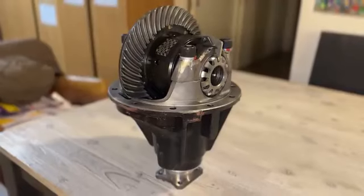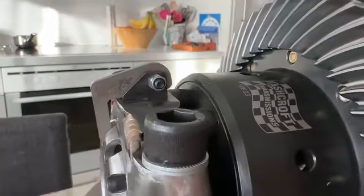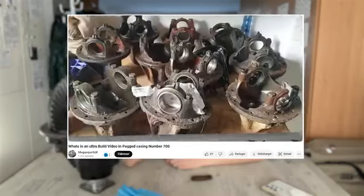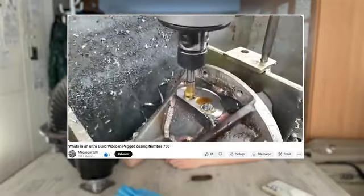He ordered this new differential from Xcess4x4, and we're really looking forward to having it on. What's different from our previous Ashcroft one? In fact, they are quite similar. They both have diff pegging and ATB and Ashcroft parts. Xcess4x4 builds every differential using the best products and upgrades they can find. The easiest way to share is listing some of the upgrades they've integrated in ours.